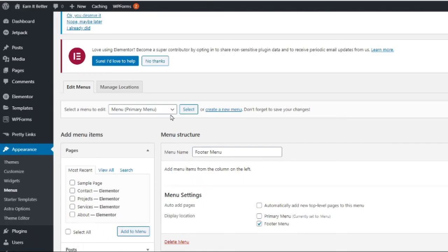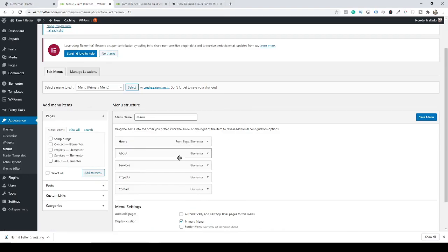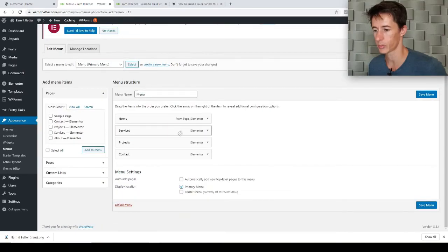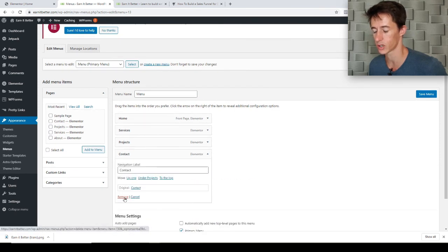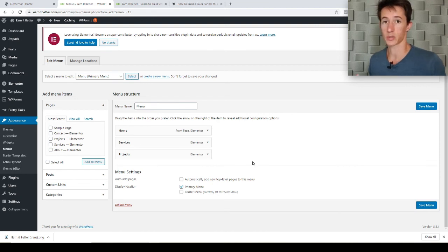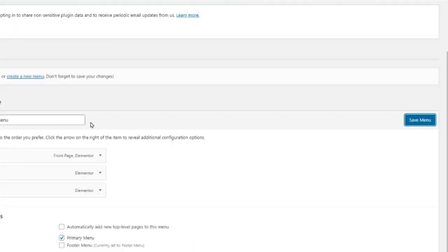So let's say now I'm going to edit the primary menu, select, and I'm going to remove what I don't want here, right? So I'm going to remove the about, I'm going to keep the services, the projects, and I'm going to remove the contact, or just keep the contact if you think it's important for you to have people contacting. If your website provides services, then yes, contact is an important option to have over there in the main menu. And always save the menu here. With the changes I made, I have to save them.